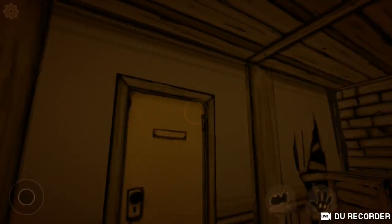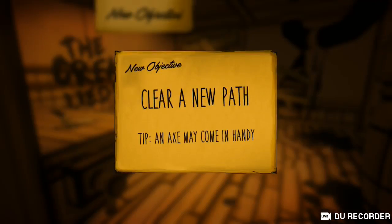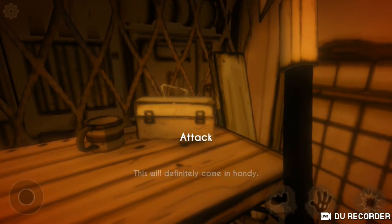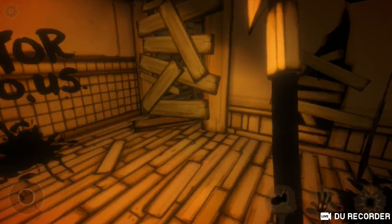Okay, since we're all done doing that, we open this. New objective is clear a new path. Tip: an axe may come in handy. So we got this. Is there anything in here? No, I don't believe so. All right. I guess that's just for fun. Ooh, I love this axe.